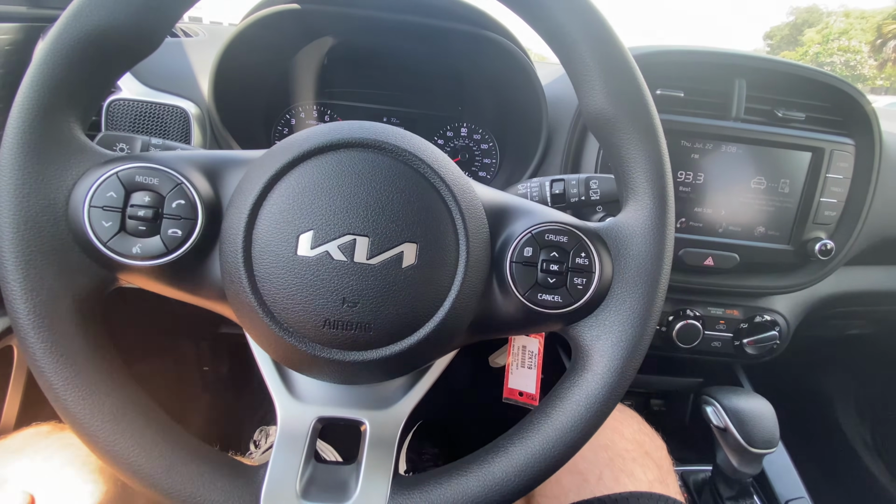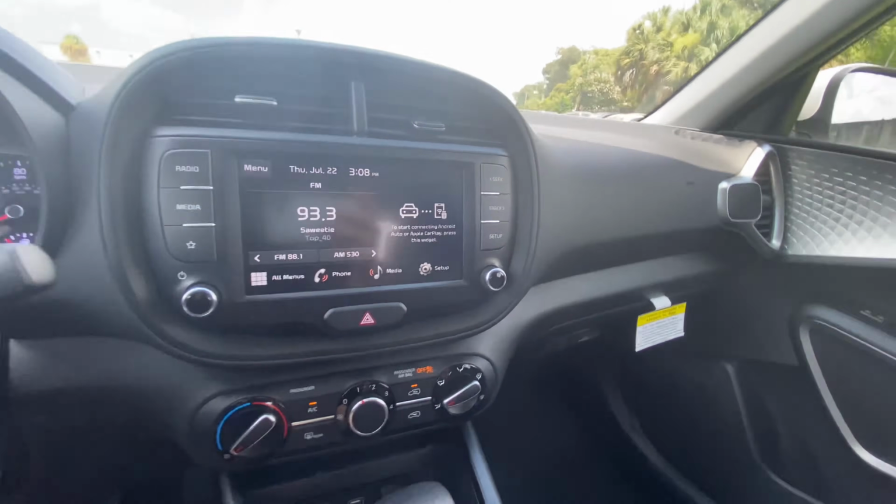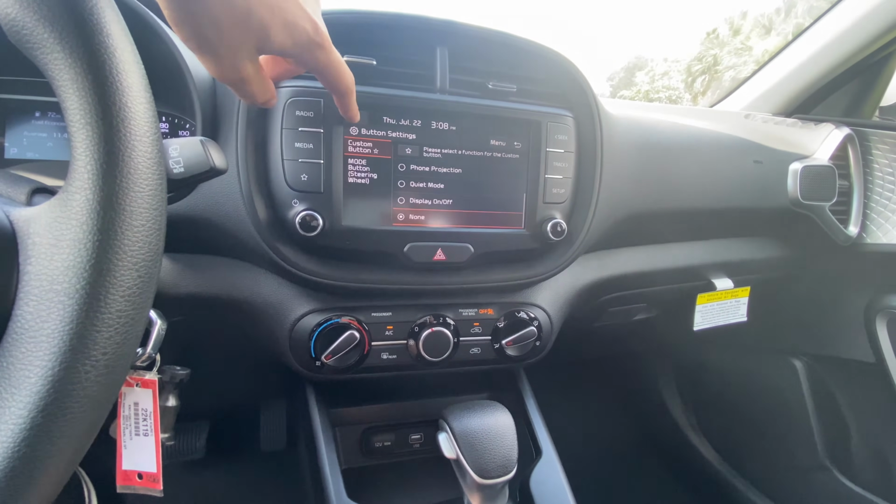But what this vehicle is all about when it comes to interior, it's gonna be this 8-inch touchscreen. So it comes standard on this Kia Soul LX. So you're gonna have Apple CarPlay, Android Auto, but let's check out the home screen.